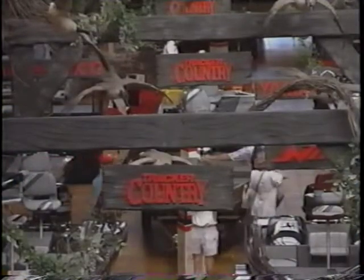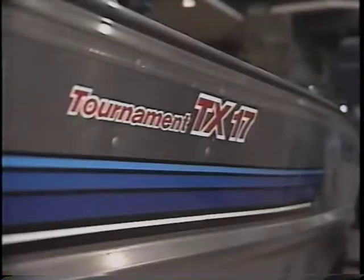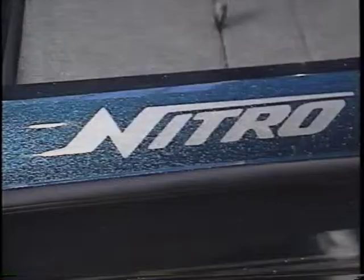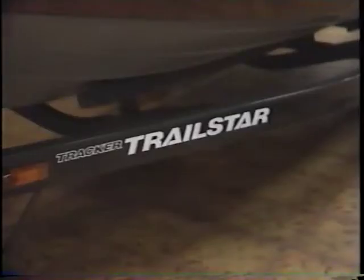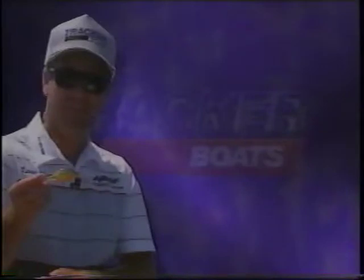Tracker Country showcases Tracker, the world's best-selling aluminum fishing boats. Whether it's the country's number one bassin machine or this impressive big water rig, you can inspect any boat you like. For fishermen drawn to glittering, high-performance fiberglass boats with blazing speed, the Nitro line is presented for your approval. You'll find complete boat, motor, and trailer packages from the exceptionally affordable Nitro 160 to the same 19-foot rigs that top pros like Larry Nixon, Rick Clunn, and Kevin Van Dam fish from.